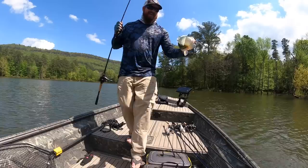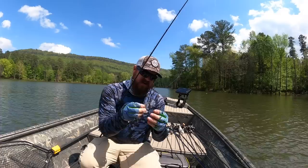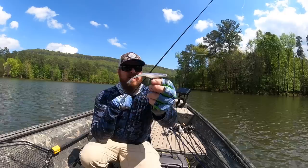Fun. I took that Senko off. Put a super fluke on. Same hook, 4-0 wide gap. That one's a red line. But just throwing that super fluke. You know, it's post spawn.